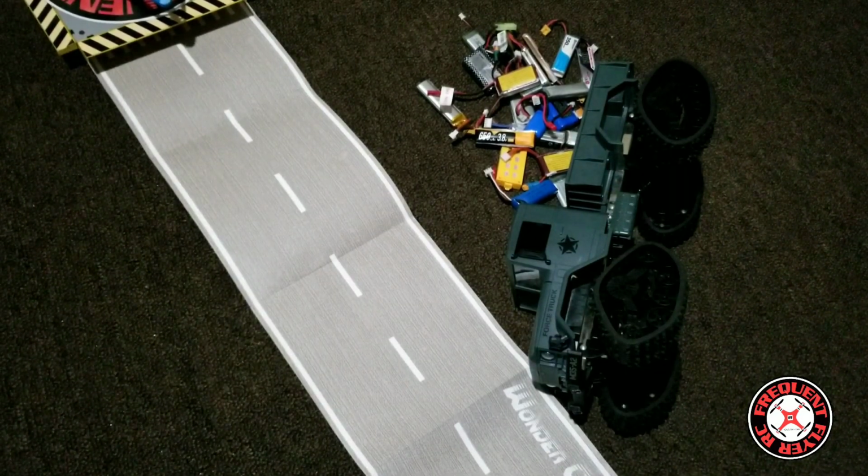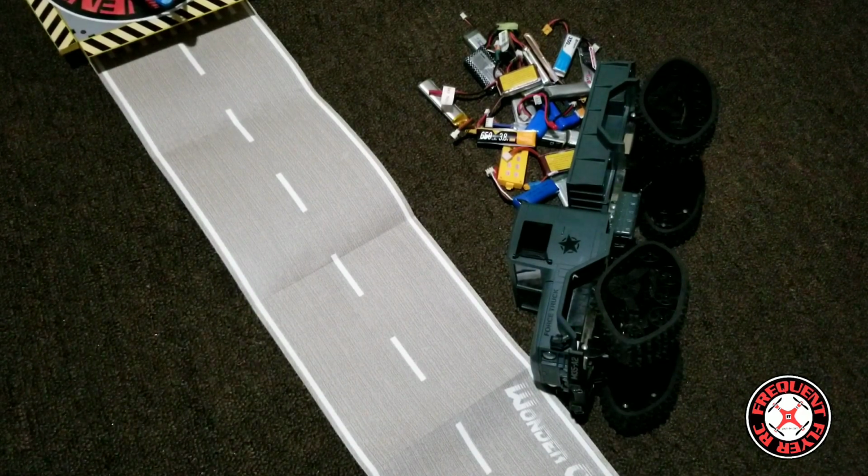What's up? You checking out the Frequent Flyer? We had an accident over here at Frequent Flyer RC. Looks like we have a little spill over here on Hangar 51.